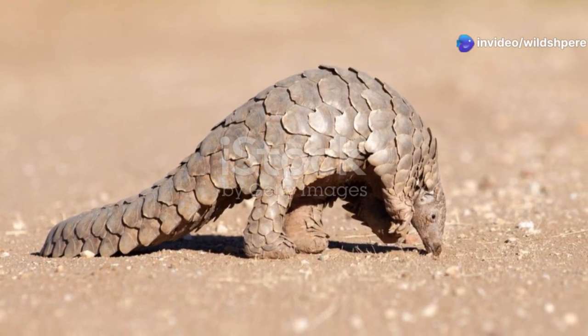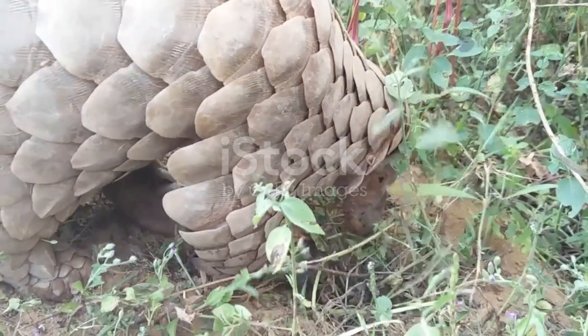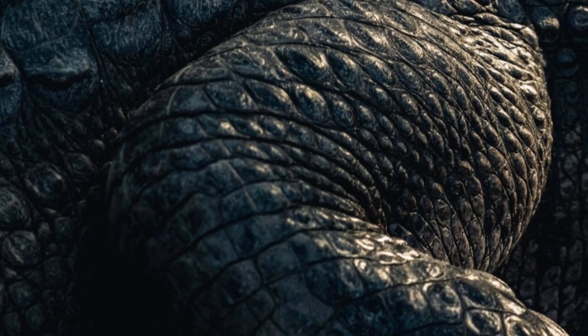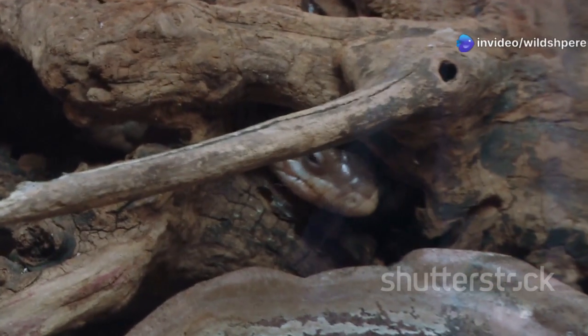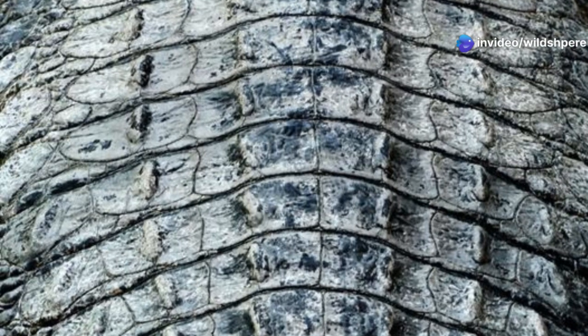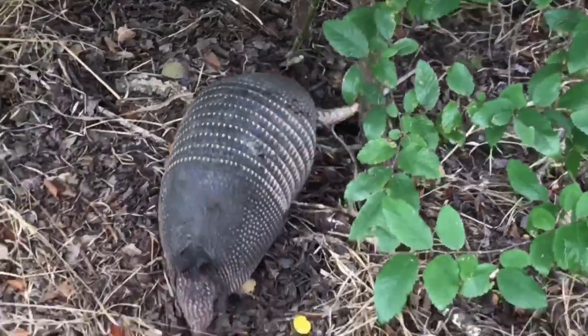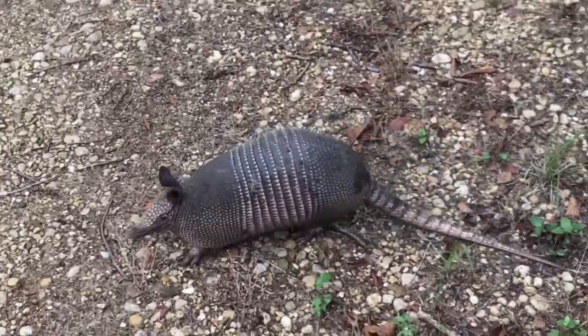Have you ever heard of a pangolin? It is a truly remarkable creature, unlike any other. Pangolins are mammals just like us, but they are covered in something quite extraordinary. Large overlapping scales protect their bodies. These scales are made of keratin, the same material as our fingernails. It makes them look like little walking pine cones or tiny armored knights of the forest.